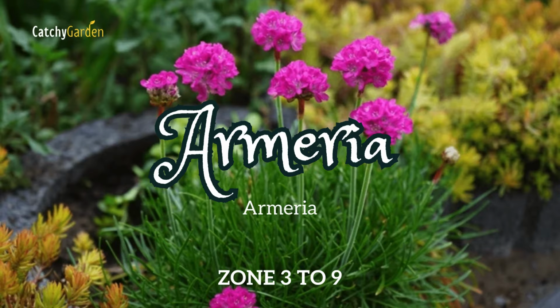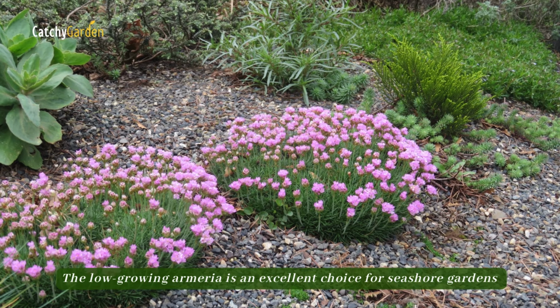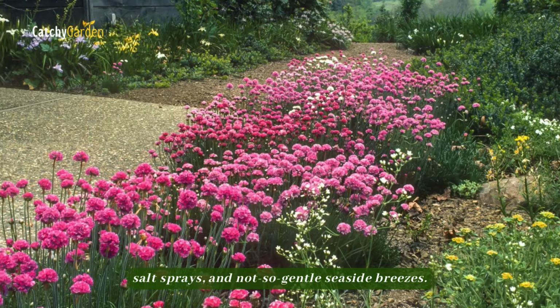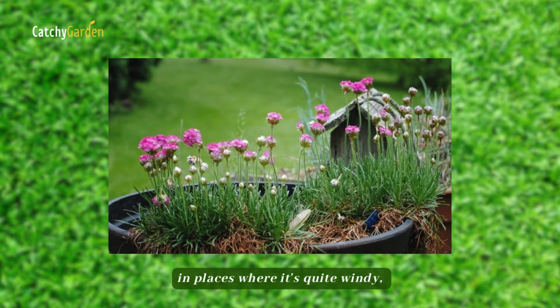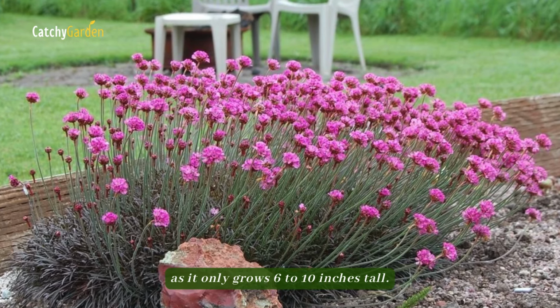Number 7. Armeria. The low-growing Armeria is an excellent choice for seashore gardens since it can withstand sandy soil, salt sprays, and not-so-gentle seaside breezes. This ground-hugging plant appears to hide from the wind in places where it's quite windy, as it only grows 6 to 10 inches tall.